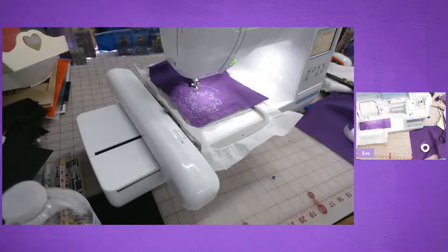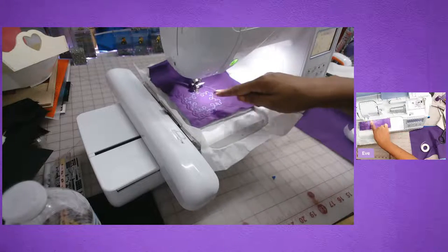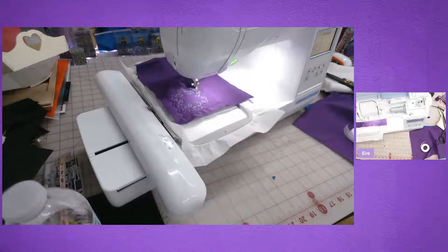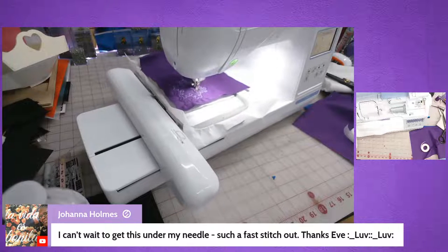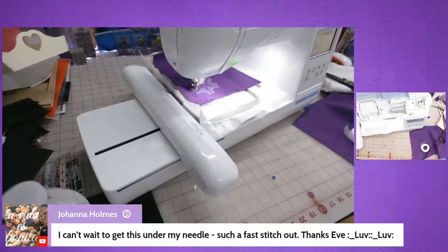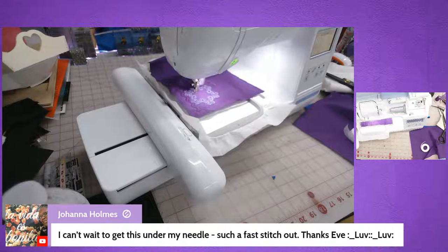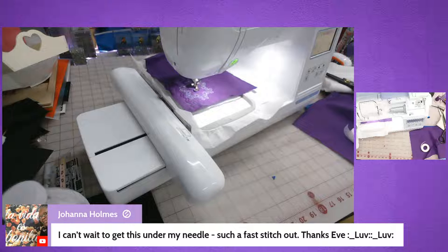All right, so our next stitch is going to be just a running stitch. So we'll go ahead and let that stitch, and that's where our rhinestones will eventually be placed. Right, so can't wait to get this under my needle. Such a fast stitch out.